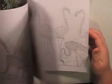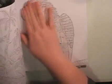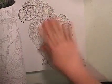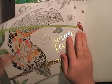I often scan these and reprint them, like I said in my last video, but I love that bird, isn't it beautiful? Even if I just watercolour over it and not sit here and spend 10 hours colouring in each individual bit. So I grabbed those for my daughter and I to play with.